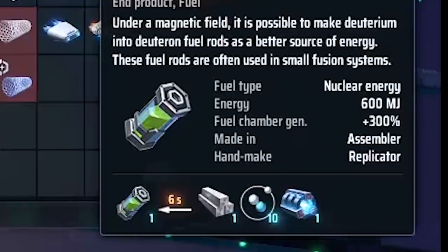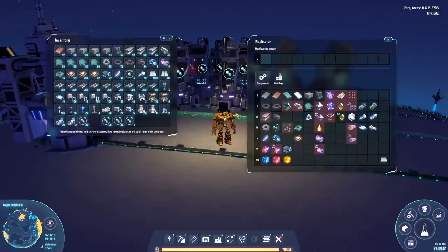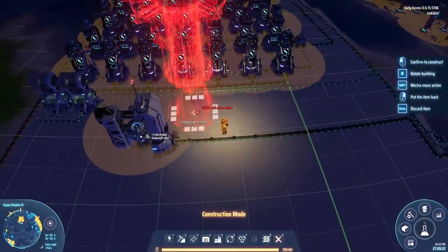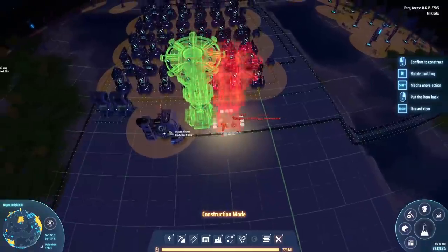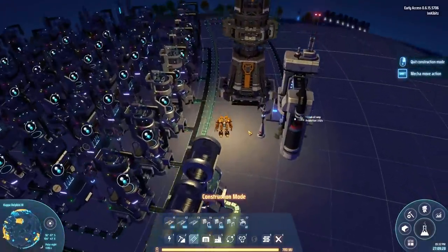Again, they just need the deuterium, the titanium, and that weird magnet thing. And we are making all those things in our main factory. So, because we live in the future, we don't need to worry about building anything. We can just build a planetary logistics tower, and everything will just come from this.